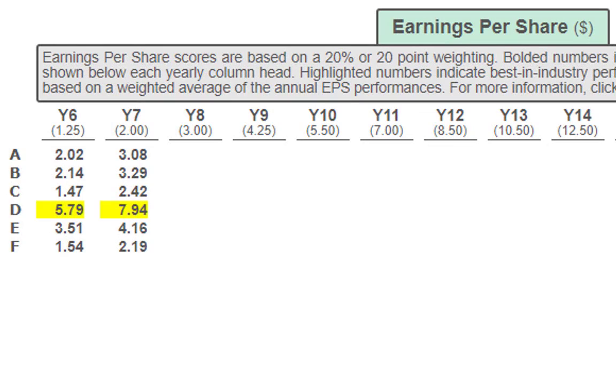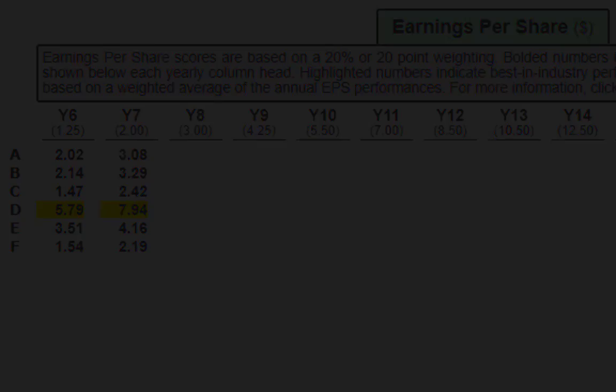Here we have earnings per share. Company D has best in industry at 7.94. Everyone else met expectations. So great job. There's really not too much work to be done here. Just continue increasing it if you can. But you are meeting expectations.